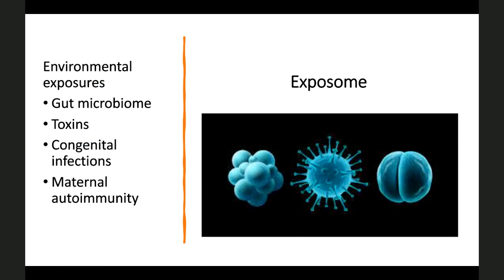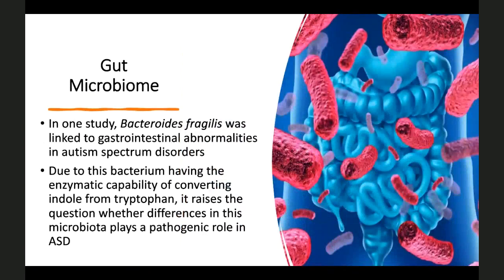So the gut microbiome, toxins, congenital infections, and maternal autoimmunity have all been implicated in autism. Starting with the gut microbiome, in one study, Bacteroides fragilis was linked to gastrointestinal abnormalities in autism spectrum patients. The thought was that due to this bacterium having enzymatic capability of converting indoles from tryptophan, it raised the question of whether differences in the microbiota played a pathogenic role in autism spectrum disorder, which has long been theorized to have a serotonergic basis.